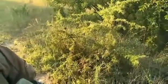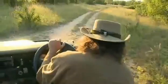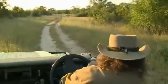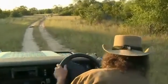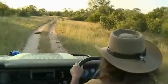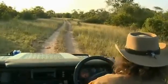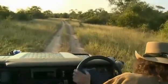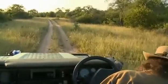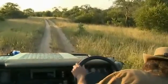Central a little bit, see if we can see anything. I'm not seeing any leopard tracks here either, so I'm starting to think that maybe he didn't come this way. Elephant tracks, leopard tracks over there. Yeah, there we go. He did come this way, walked up Central.